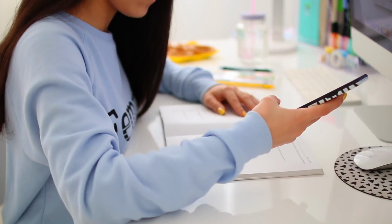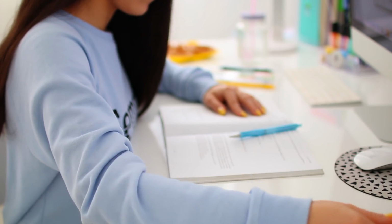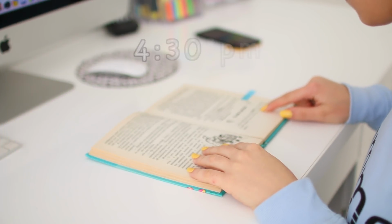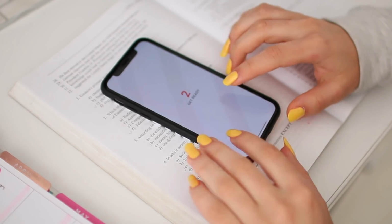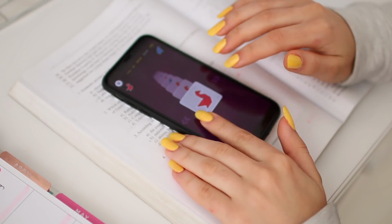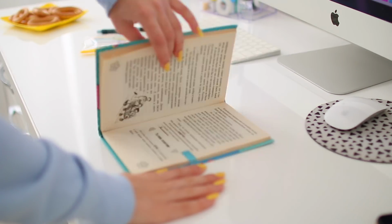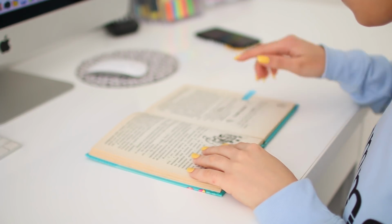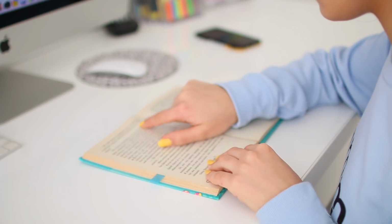So my study sessions are about 25 to 45 minutes, and once my timer goes off, I close my textbook and it is time to take a break, which is super important because you don't want to tire yourself. One of the things that I love doing while taking breaks is playing brain training games because they're fun and they're also training your brain. They're super useful. The second thing I love doing is reading. This is something that happened recently, and I know it's not the best thing because studying and reading are kind of similar, but these books are addicting, so I just really can't help it.